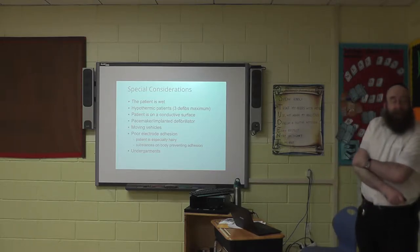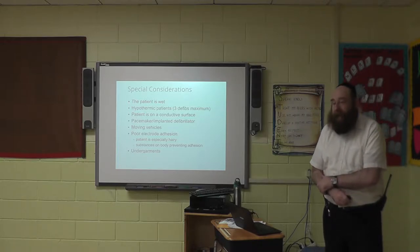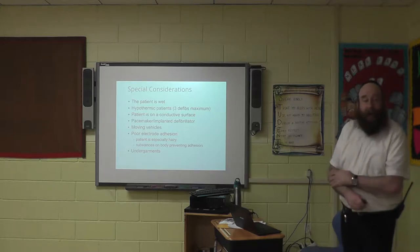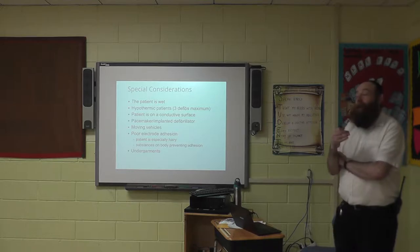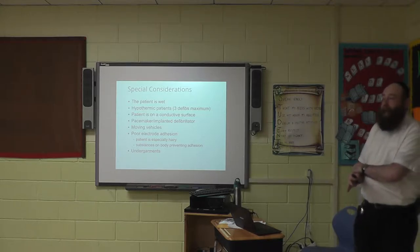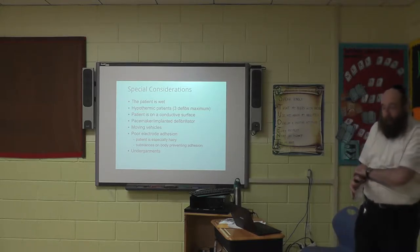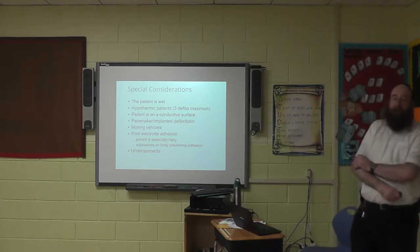Pacemakers and implanted defibrillators, a lot of patients have them. They feel like a small pack of cigarettes or a deck of cards, right under the chest. You are to still use your defibrillator. Just place the pads about an inch away. Do not place pads right over internal pacemaker defibrillators.